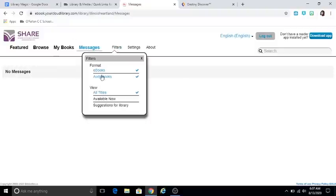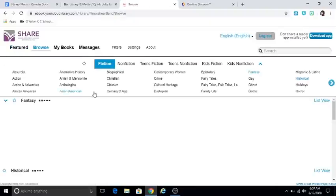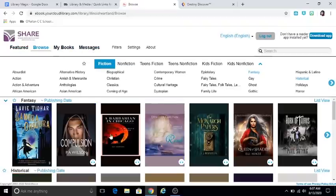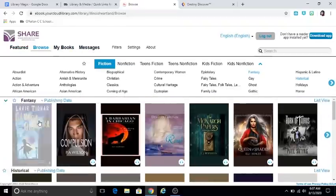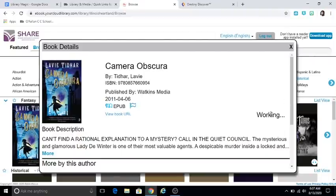These are your filters. If you want to look at only available now titles, you can click on this and it will show you only available titles. Okay. So this is another book that I could borrow.